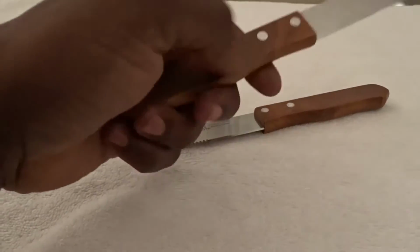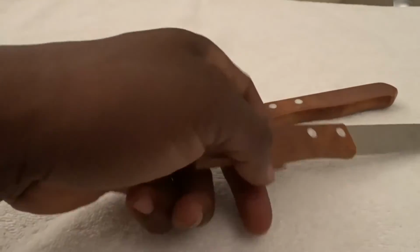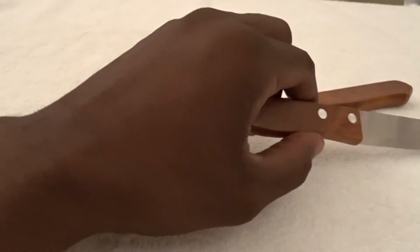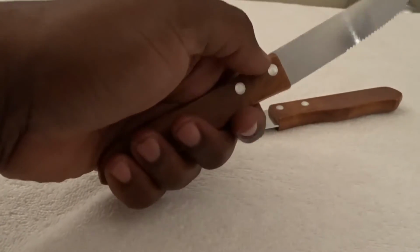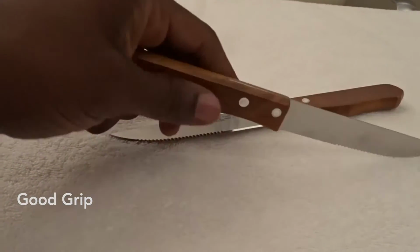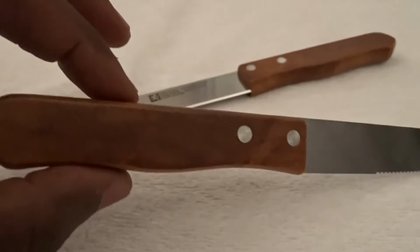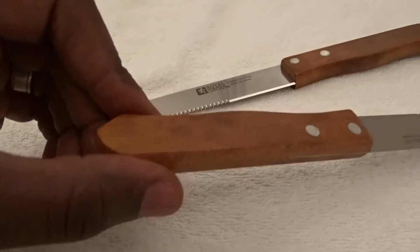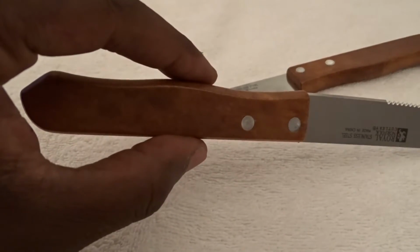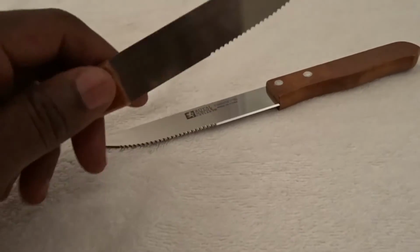The handles here are wood, and it has a shape to it, right here, for really comfortable holding, so you can get a really good grip on the knife, so it avoids slippage. And this wood is very, very smooth. It kind of looks like a cherry wood, the colors in there, how smooth the surface is. And they clean very easily too. It doesn't stain real bad or anything.